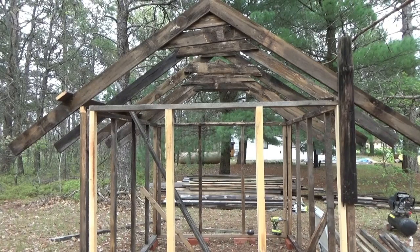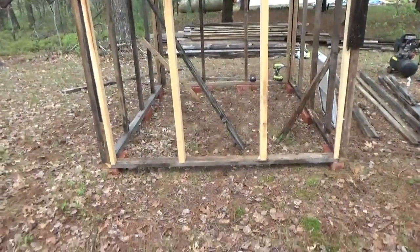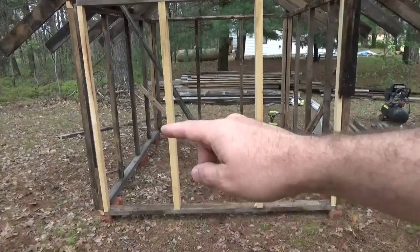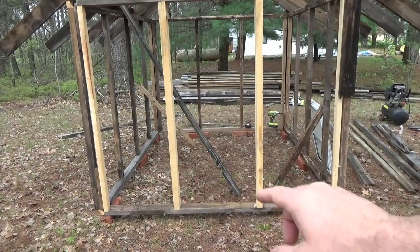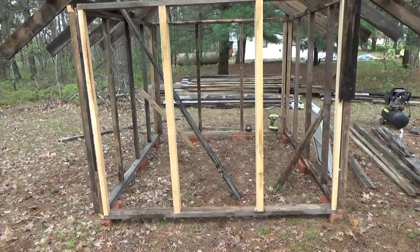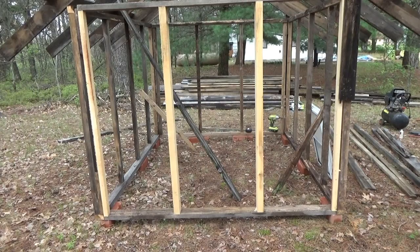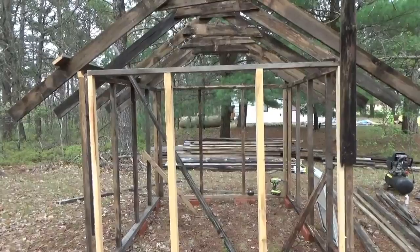Now, I also, by the way, did put this up on bricks. I don't know if you see them. There's bricks underneath all the way around. And I still have to put 2 more in the front. But I put this all up on bricks, and it's somewhat leveled. I have to finalize it before I start putting on the plywood and the sheathing and the siding. But there it is, guys.